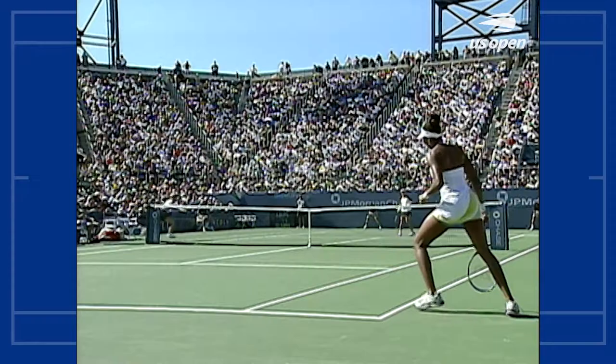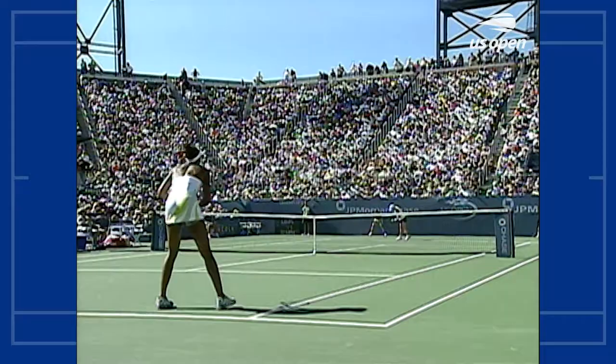I think she's gone to tennis court and proved her point by winning the US Open doubles last year with Renee Stubbs, but alas, she didn't. And here she is.